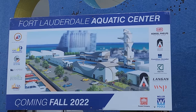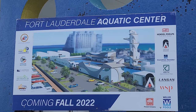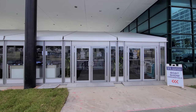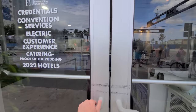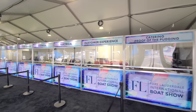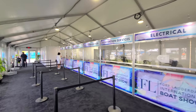This is a look at what is going to be coming here in the fall of 2022, Fort Lauderdale Aquatic Center. Yeah, I've never showed this before, but I'm going to show you some of the areas here that you would have to go to get your credentials. So this would be like for exhibitors and so forth would be coming in here. As you can see, catering, electrical, convention services, hotels, all these different things.